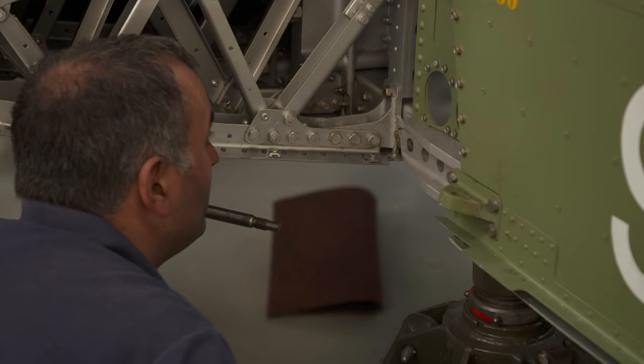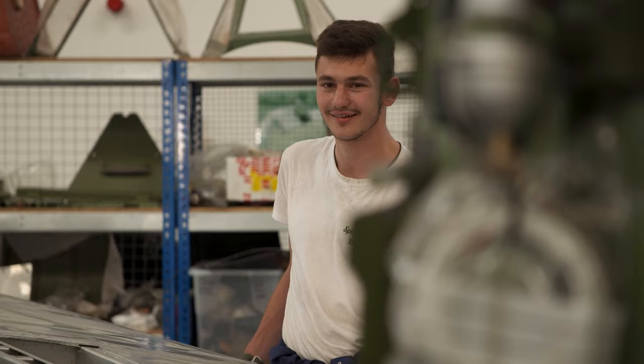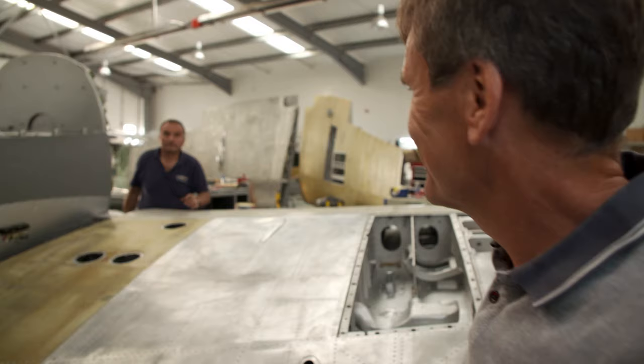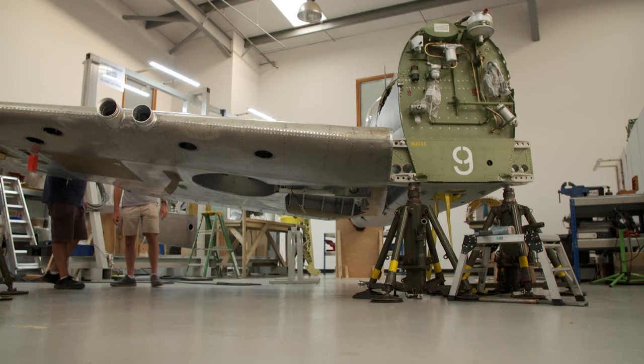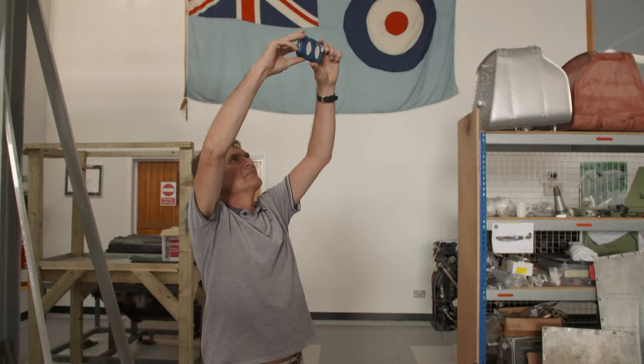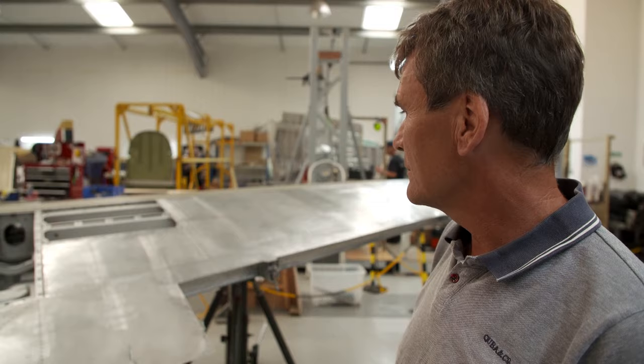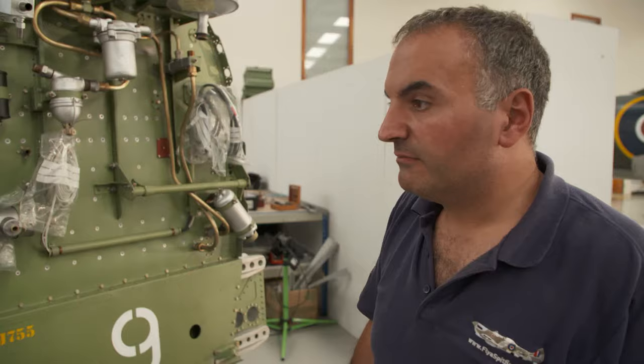Bit more. Hold it there. Steady, Franco. Thought this was precision engineering. Good. Yep. It's in. One perfectly aligned wing. I've taken some good photos, so I'll send those off to the owner and they should be happy. Bring on the next stage.